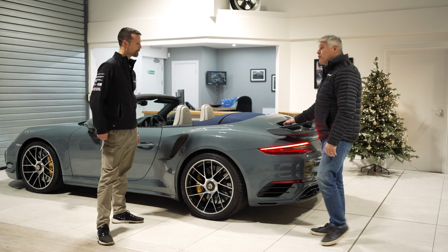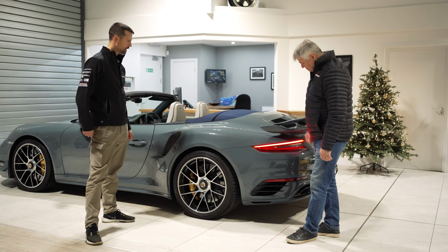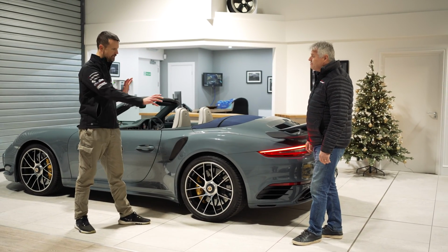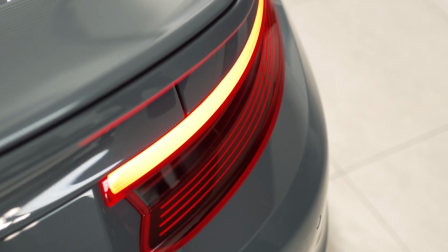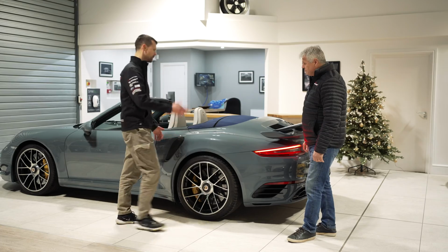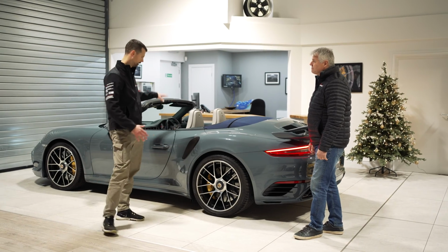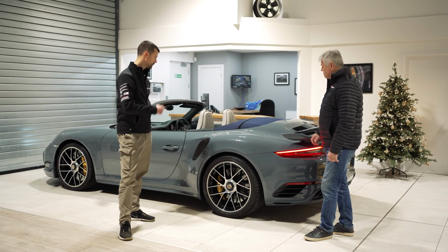And this is a facelift model we have in front of us here. This particular example is a 2016 onwards, so slightly different design cues where we've got what we call the 3D rear lights on the back, a sharper front end design, and also some interior differences as well, where they've sharpened up the satellite navigation, which we'll come to in a second.